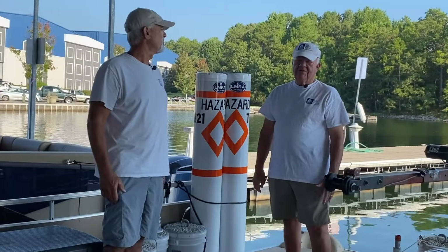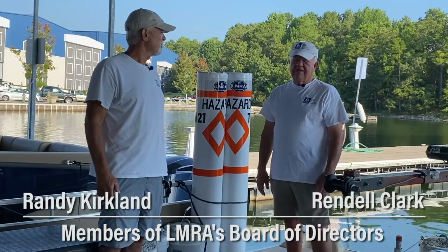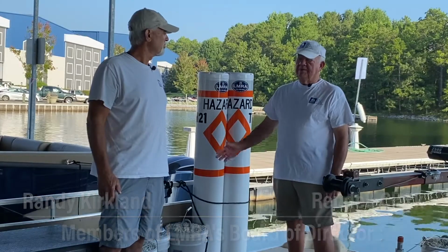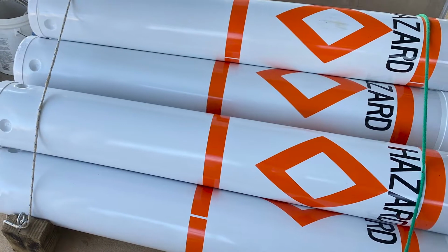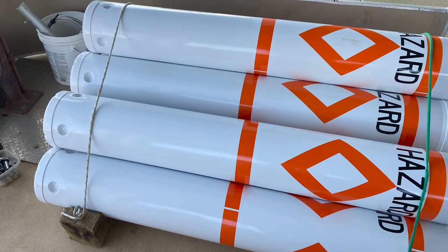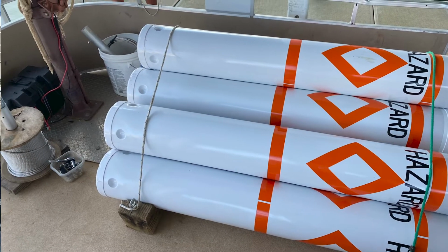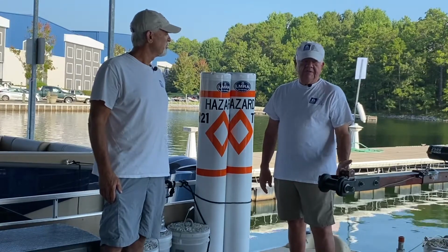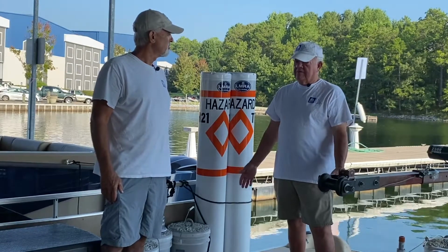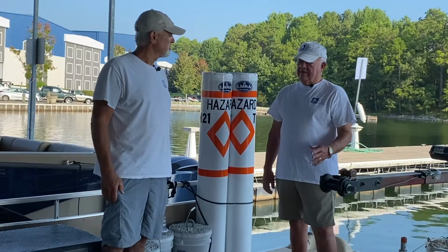More than 22 years ago, Mr. Ben Russell had his people at Russell Lands mark hazards with buoys and poles, and that evolved into an individual taking his private boat with supplies provided by Russell Lands and LMRA, Lake Martin Resource Association. Jim Keppin was his name, and for about 10 years he used his friends as crew, and they did the whole lake in one small boat.